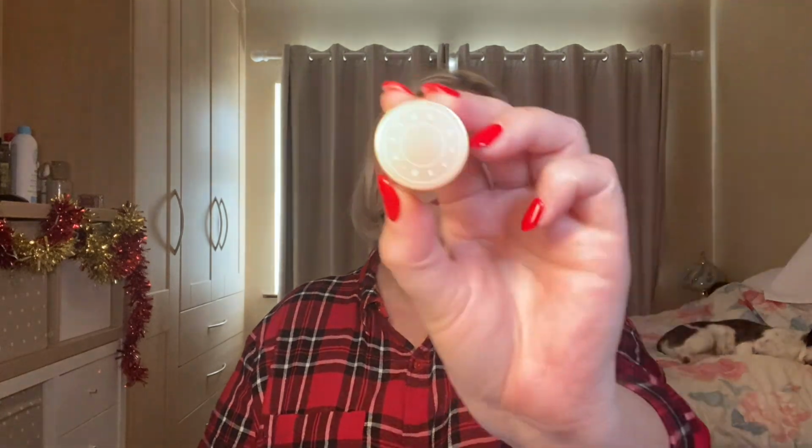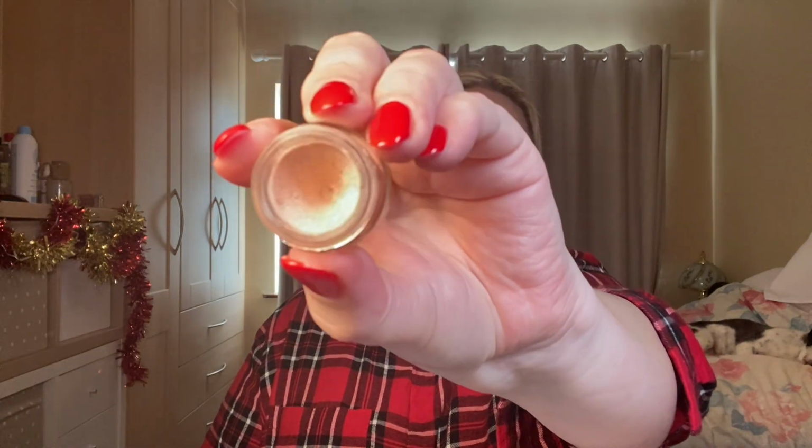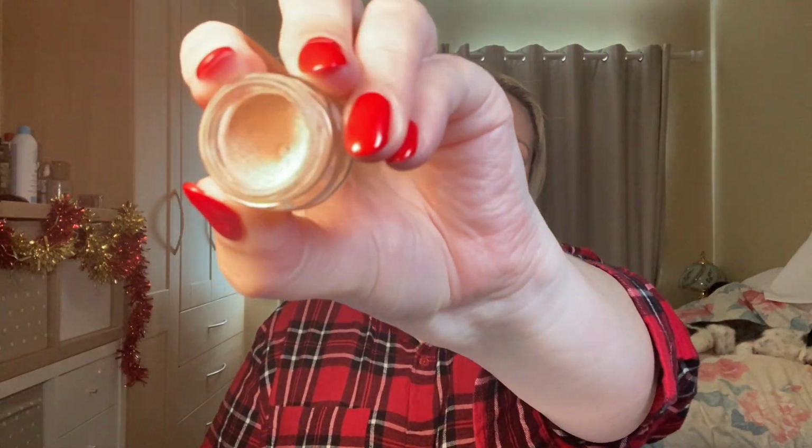Next up is, oh no, I was going to do this next, wasn't I? This is my Becca Undereye Corrector. This little guy here, and I have already hit pan on this, but I would like to finish it completely if I could, and I don't see why I couldn't.